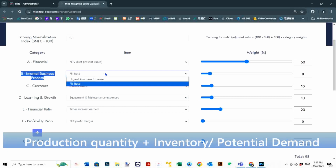Fill rate. It measures the company's ability to meet demand and is calculated by adding the production quantity and inventory, divided by potential demand. The maximum value cannot exceed 1. The final calculation takes the average throughout the total number of rounds.